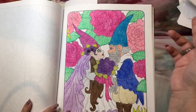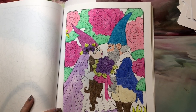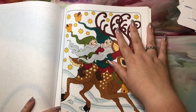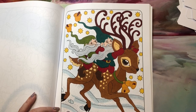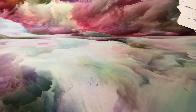And then these gnomes, my wedding gnomes, and a Jolly Holiday gnome. Holly Jolliday. I think this was part of my 2020 advent calendar. Those are my gnomes. Then I have a few more uncolored books.